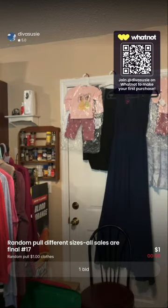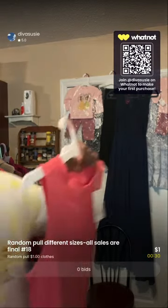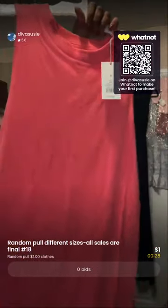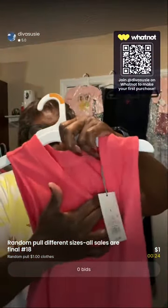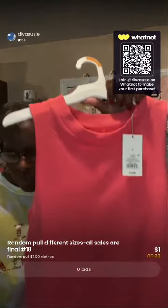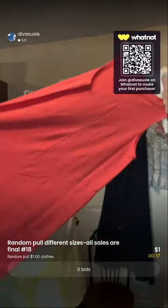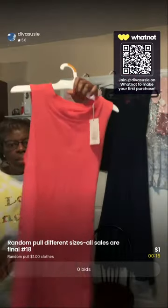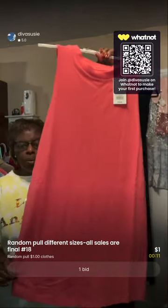This is a sleeveless t-shirt dress. It's size small. A New Day, new with tag. You could dress it up or dress it down. Coral color. New with tag, size small.